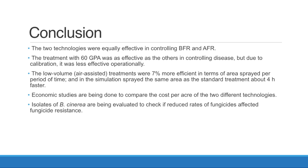As a conclusion, the 2 technologies were equally efficient controlling BFR and AFR. The treatment with 60 gallons per acre using the hydraulic nozzles was as effective as the others in controlling disease, but because of the calibrations and the equipment we had, it was less effective operationally. Maybe using a different calibration approach or a different set of nozzles, we can increase this operational efficiency. And the low volume or air-assisted treatments were 7% more efficient in terms of area sprayed per period of time. And in our simulation, it sprayed the same area as the standard treatment about 4 hours faster.